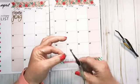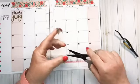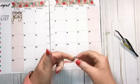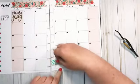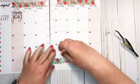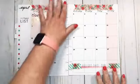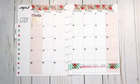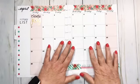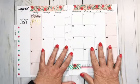But honestly and truly, I think I'm going to leave it because I think I like it. I think that it does add just a hint, a little bitty hint more of interest, and those stripes don't just seem to float down in there. And to me, it sort of pulls everything back together. So I am liking that. Yay, I'm liking it. So that is my April monthly layout for my wellness planner.